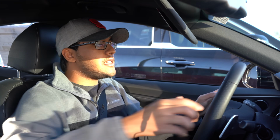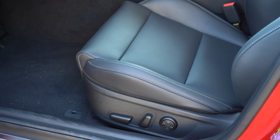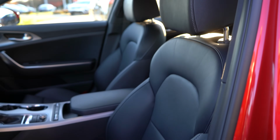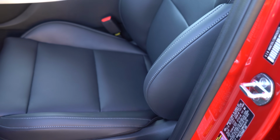And the fact that you get heated seats in the front, that's great as well. I like the seating position of this car. You have a decent amount of storage space in this vehicle, both in the armrest as well as in the glove box. These seats have always been very comfortable. They seem to be very durable. I do like that as well. GT2 gets the real Nappa leather, but honestly, I prefer this. I feel like this is going to age better than the Nappa leather. So that's another thing to keep in mind.